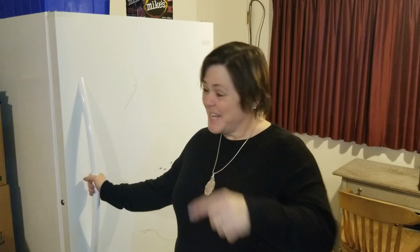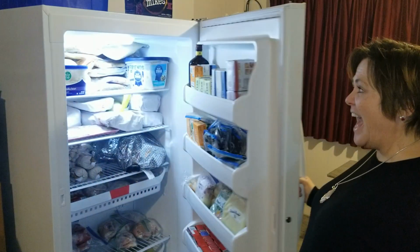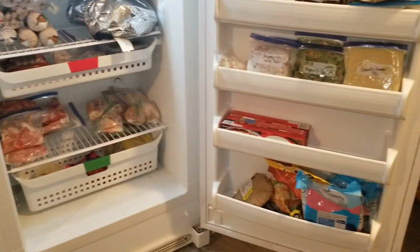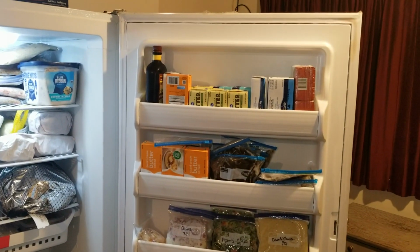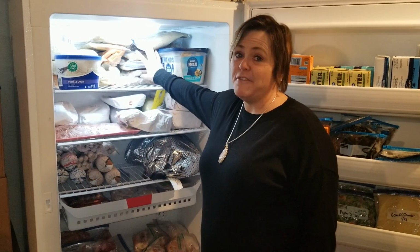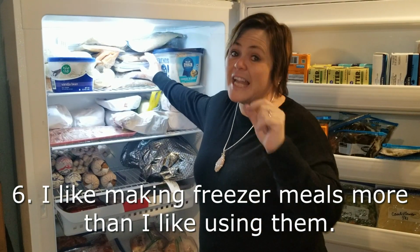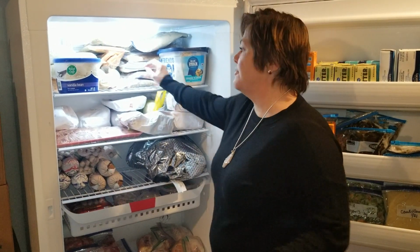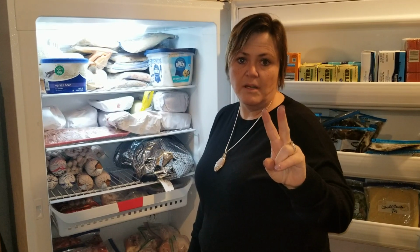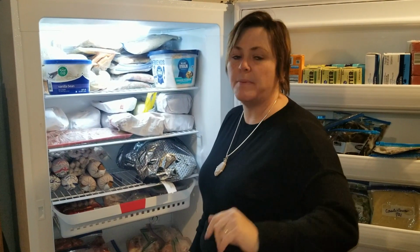I am so excited to show you. But wait, first, I wanted to remind you what it looked like at the beginning of the month. Look at this. Look at all of the space. I did reorganize last week like I showed you in the video, but I still have quite a few freezer meals. That's another thing I learned. I don't use as many freezer meals as I like to make. So I need to make fewer freezer meals, or I need to make freezer meals that are small enough for 2 people. In fact, if you'd like to see a video on that, let me know in the comments.